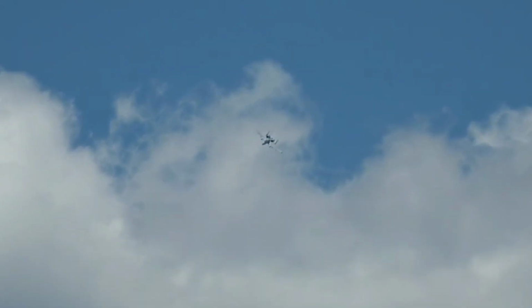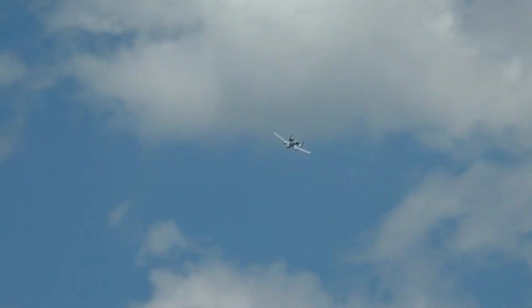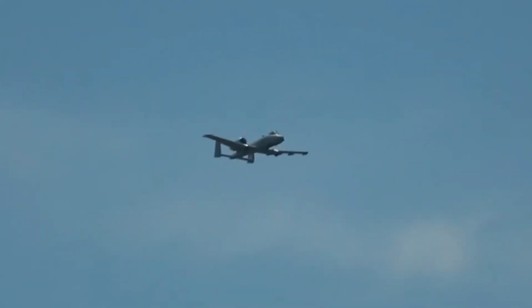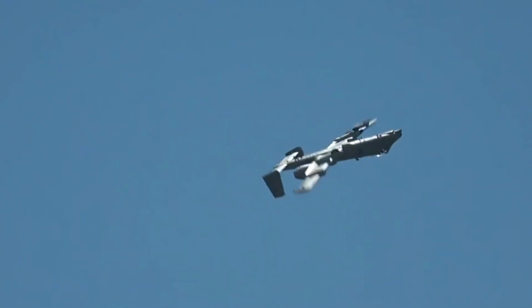See that barrel sticking from the nose? That's the GAU-8 Avenger rotary cannon that runs nearly 19 feet through the aircraft's body. It fires 30mm armor-piercing shells at 3,900 rounds per minute. Each round weighs almost half a pound and contains depleted uranium. This weapon can destroy tanks in seconds. Against unarmored vehicles or exposed personnel like Houthi missile teams, the results are devastating.